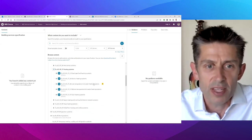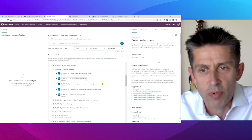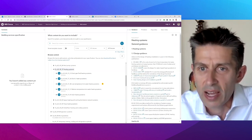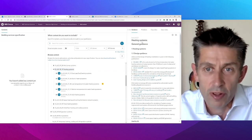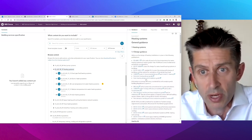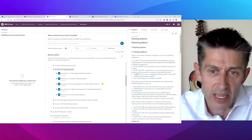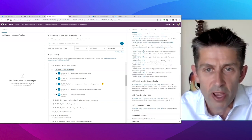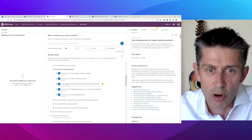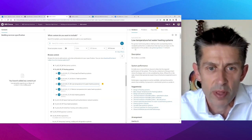When I click on any of these, say an electric heating system, on the right-hand side, before you actually add it into the job, you get guidance from NBS at the level of heating systems. So you've got pages and pages of design guidance that's been researched and authored by Jason and the team, from sources like BSI, SIBSE, BRE, BSRIA, etc. And when you come into a specific system, a low temperature hot water heating system, you get a preview and application guidance at the top there.